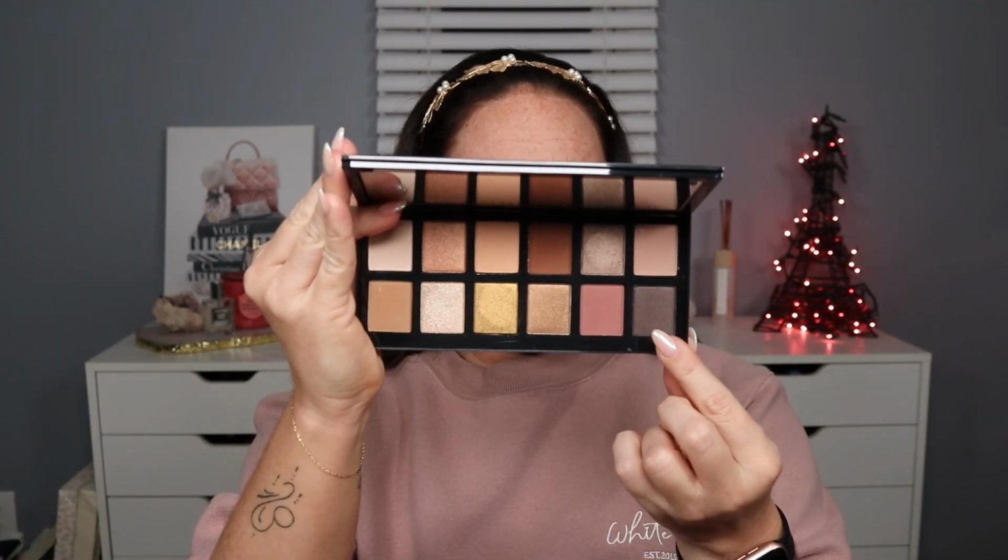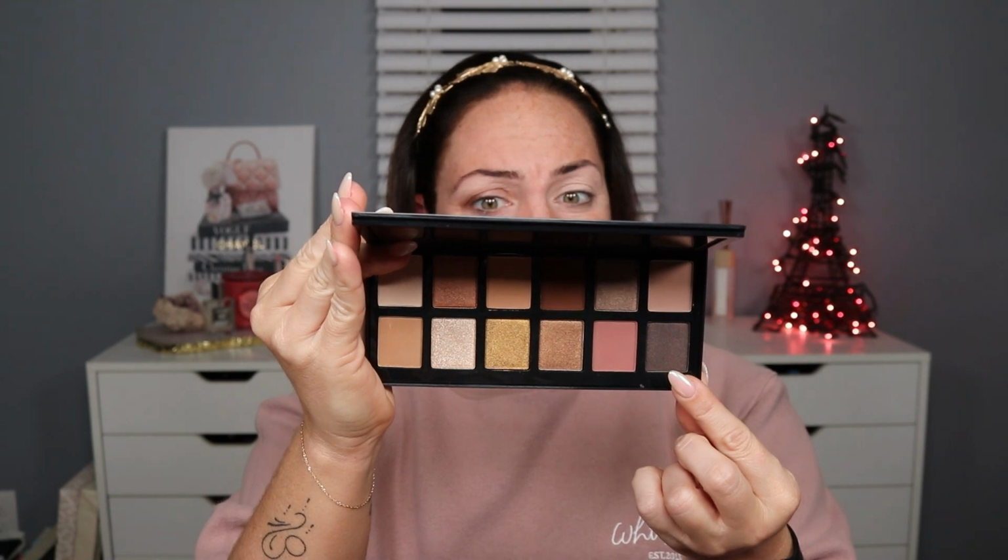I feel like I kind of need to deepen this up. I'm going to deepen it up with Black Plum, which says it's a metallic. I'm just going to use a pencil brush, this one from Sigma, and see if I can, in the outer V, just right here. It looks like it's kind of deepening up, but I'm really having to go into that shade. It deepened up a little bit, but it is not a true black, so it's not doing too much.